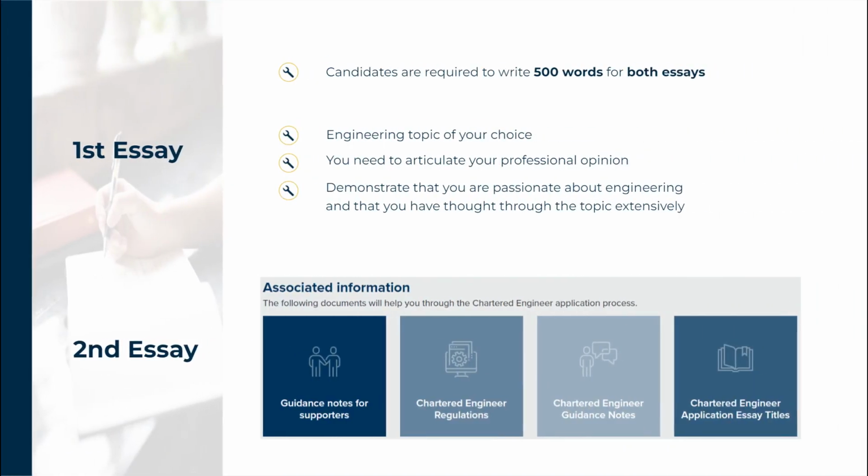So with applications, you're asked to write 2 essays, and both essays are 500 words each. Your first essay is an engineering topic of your own choice. So spend some time thinking about what you're going to write about. Make sure you've thought it through extensively, and it's an area where you can articulate your opinion. Like all sections of the application, your essays will be discussed by your interview panel if you get to the interview stage, so you need to be able to articulate your opinion and discuss your topic in a bit more detail.